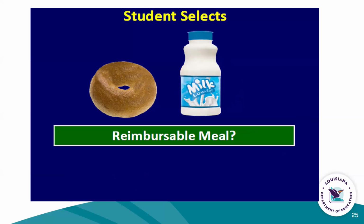Okay, so let's look here. We have a bagel and a milk. Would you consider this as a reimbursable meal?